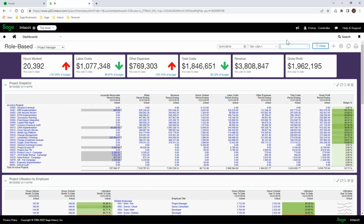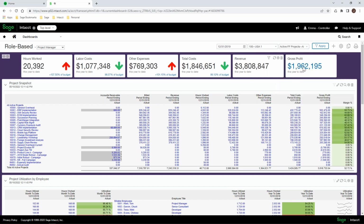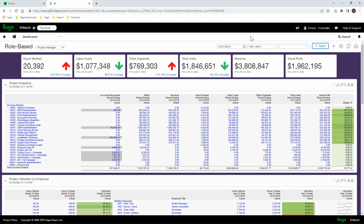In other words, I don't have to go to IT and ask them, hey, can you fix my dashboard? I'm only interested in my fixed fee projects. All of that logic is there and available to you as an end user. And in a self-service manner, you set up your dashboards any which way you want. Indeed, you set up almost anything in the system any which way you want, right? There are no restrictions on what you can do other than what your company wants to restrict you in doing.